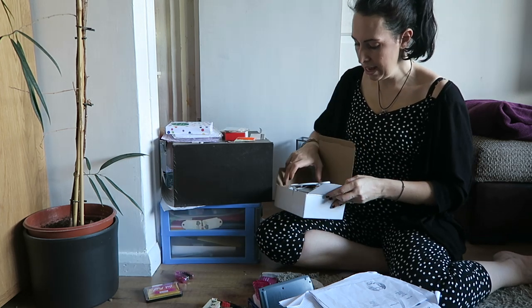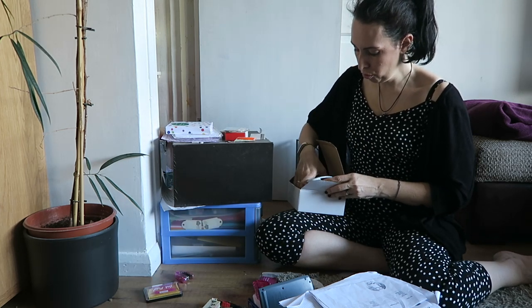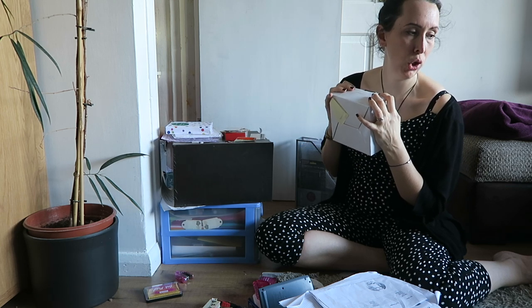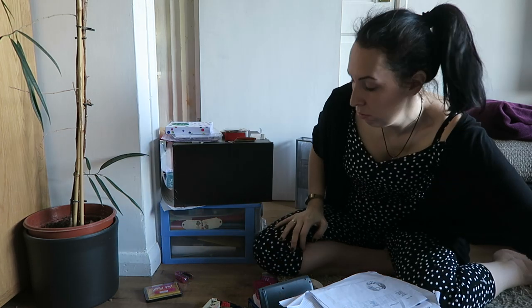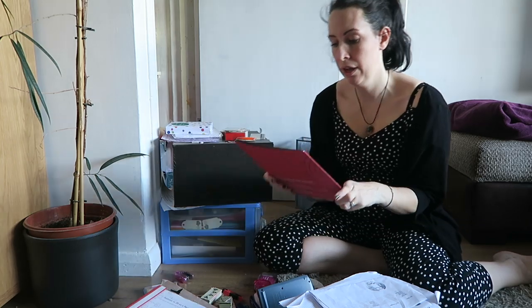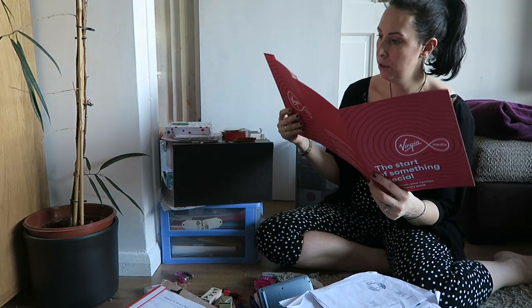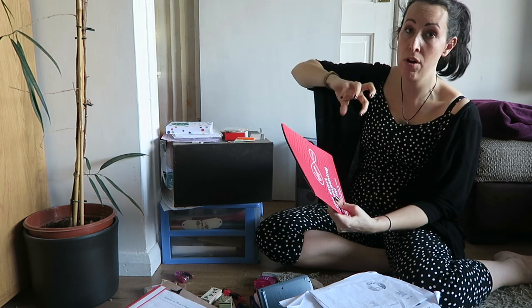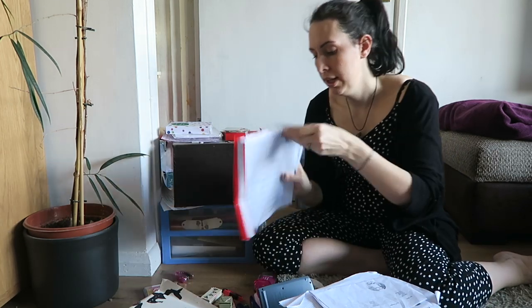This is a lamp for gel nails. I just don't do it. I don't want to give it away. Just don't do it. I haven't got the time. Okay. Virgin Media. That's our contract, so that needs to go in. The very top of my cupboard is all of our documents, so that we filed away.